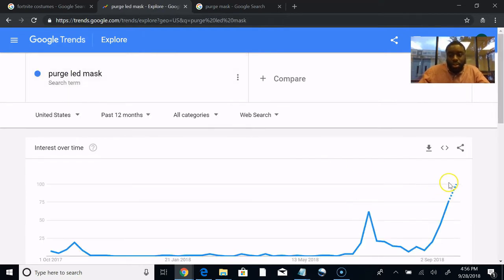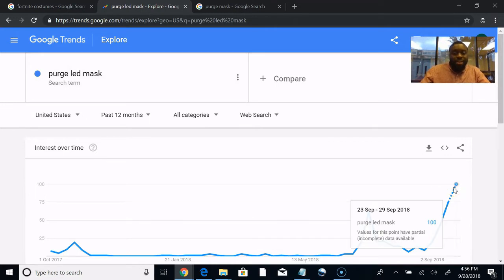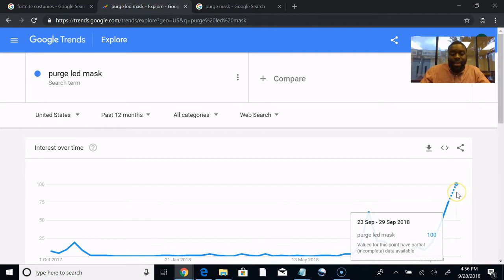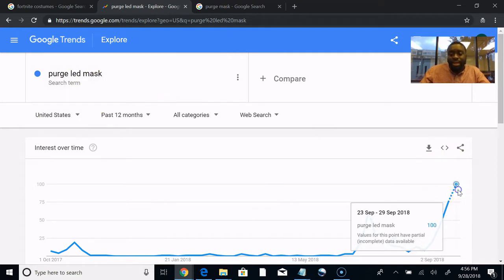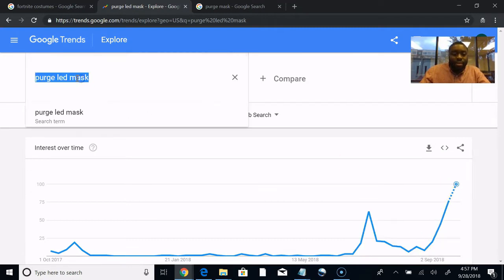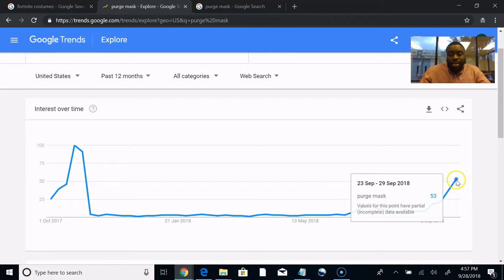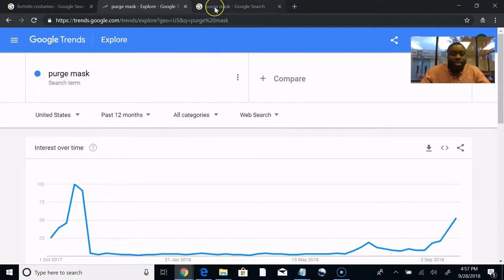So look at this, guys. The more specific you are and the more you utilize long tail keywords, the better the results that you're going to get. Because when we looked at purge mask, we didn't see that much of a peak as right now when we do purge LED mask. At this current time, the interest over time score is heading towards 100 and it's currently at 75. So that little extra keyword gave us better results rather than an interest over time score of 53. These are the things that really increase your results. And I'm not saying for you guys to necessarily sell this product because there's a lot of other stores selling it.